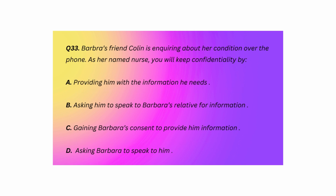Q33. Barbara's friend Colin is inquiring about her condition over the phone. As her named nurse, you will keep confidentiality by: A. Providing him with the information he needs. B. Asking him to speak to Barbara's relative for information. C. Gaining Barbara's consent to provide him information. D. Asking Barbara to speak to him.